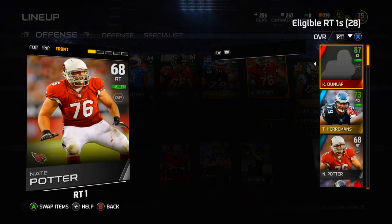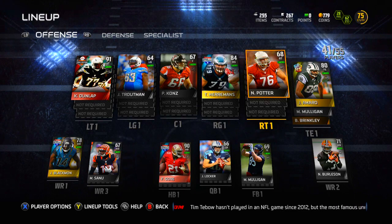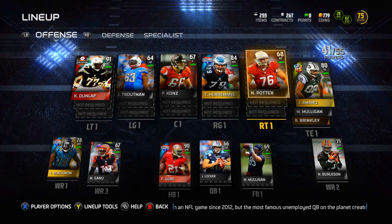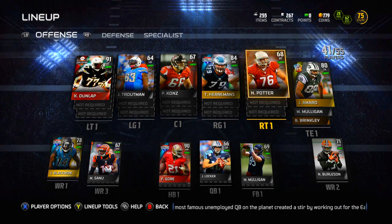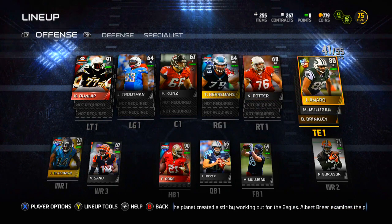And then Nate Potter rounds out our O-line. So it's kind of weird. We have some pretty good players, Todd Harriman's, King Dunlap on our offensive line, and then some pretty bad ones, with Johnny Troutman, Peter Kahn's, and Nate Potter. Not very nice to see those guys on the line. So hopefully when we start winning some games, we can pick up some new offensive linemen to fill those holes.